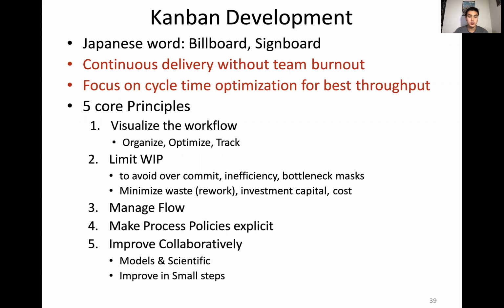So how quickly can you move stuff along the chain? Number 4, make process policies explicit. This is to make everything feel natural, right? An engineer should be able to step into a Kanban environment and know exactly how to work in it without having to ask managers. And the last one is being able to improve collaboratively. This is like looking at team behavior, whether from a scientific perspective or by modeling it in some way, and trying to improve behavior in small steps.